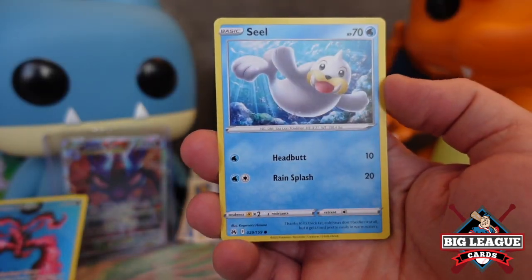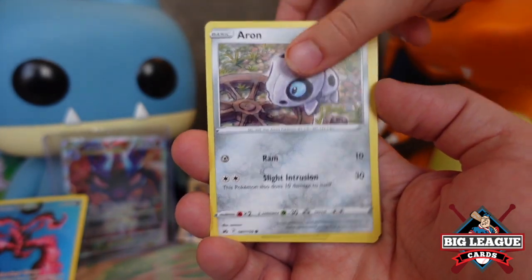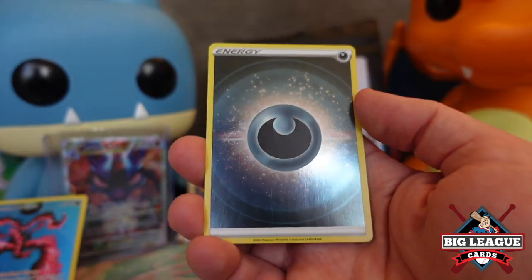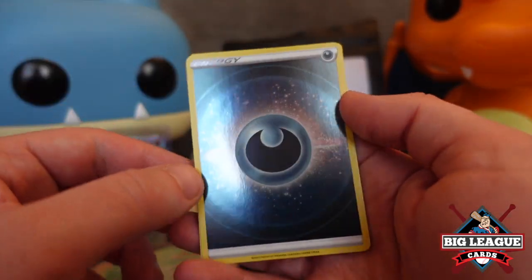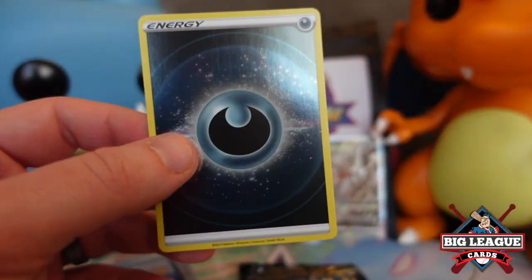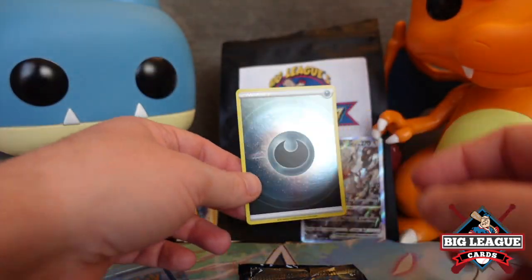Electric, Seal, Cricketot, Aipom, Riolu, Starly, ooh, Holographic Dark Energy. Not bad. A Galarian Berserker Nomura. It's not the textured one, but still, it's a hit.